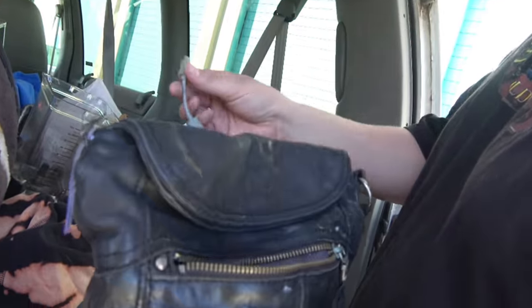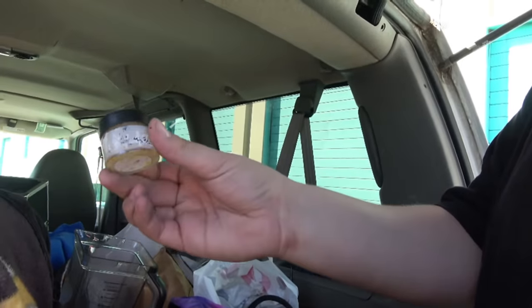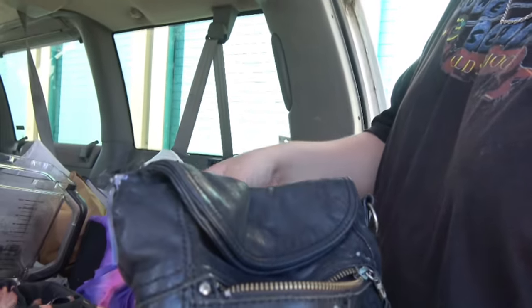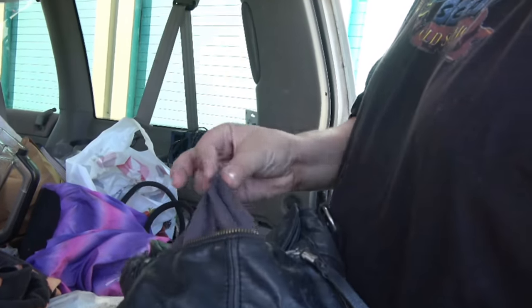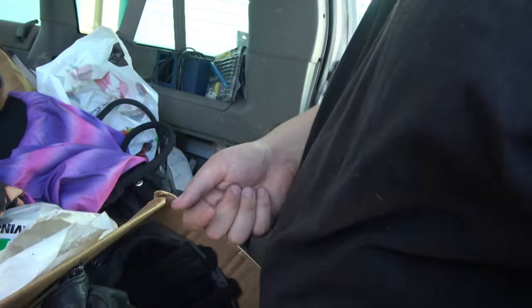Cards. A little tiny charger. We have, I don't know what that is. Makeup. Let's see what else we have in here. Soda, grape soda thing. Picture of a dog. There's some change in here. A quarter. Here's the money. Ugh, get out, get out, get out. So we have 37 cents. Living large over here, living large.